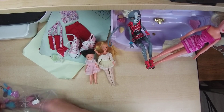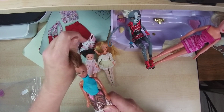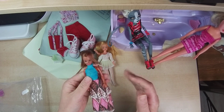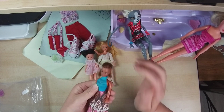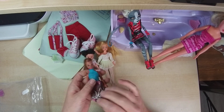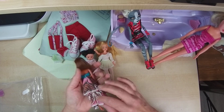Now, my last doll purchase is a Pippa. I have Pippas, but I don't know a huge amount about them. I just liked her skin tone. Apparently this is an original dress, which some of the other Pippa ladies told me, and they said it was in good condition.